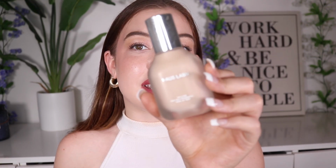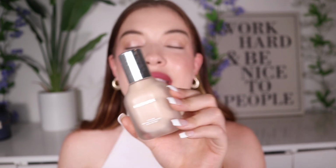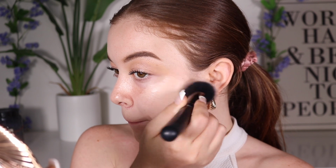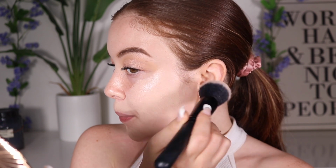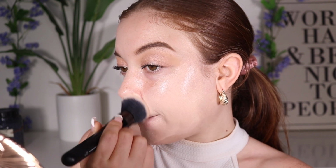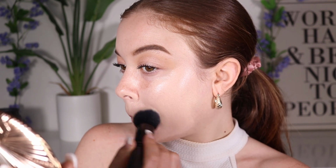And my second foundation would have to be my Haus Labs foundation. I've been wearing this one a ton. Anytime I wear it, I feel so confident in my skin to the point where it might replace my NARS Light Reflecting. I'll have to do a wear test maybe to see which one I prefer, but I'm letting you guys know this is jam-packed with skincare ingredients, and I can definitely understand why it is so glowy. It is so hydrating. It has the best coverage.